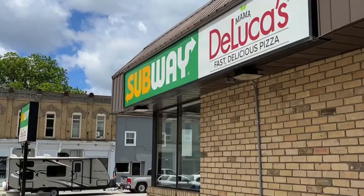Ooh, I had to swing by old Subway in Park Hill. It's been a while. Actually, it hasn't been too long. I got one on our way back from Nashville. I got a Subway wrap, though.